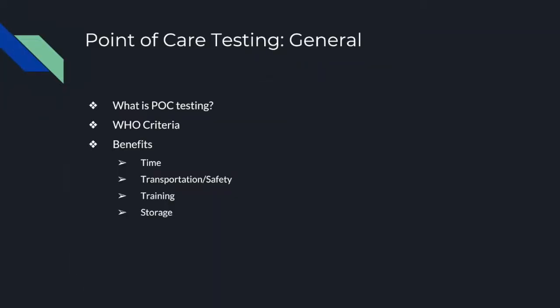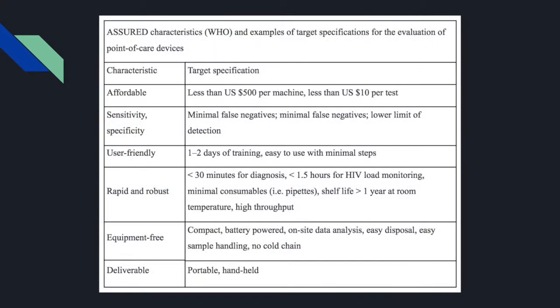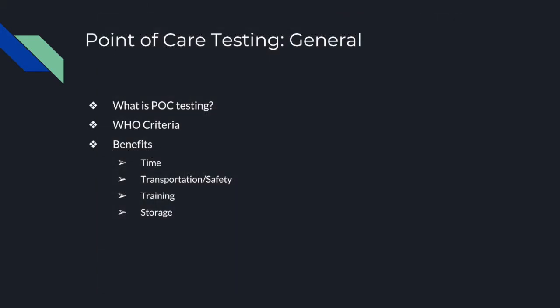Point-of-care testing is defined by the College of American Pathologists as tests designed to be used at or near the site where the patient is located that do not require permanent dedicated space and that are performed outside the physical facilities of the clinical laboratories. To be considered a point-of-care test, the World Health Organization requires tests to be affordable, sensitive, specific, user-friendly, rapid and robust, equipment-free, and deliverable. Point-of-care testing has many benefits, especially in developing nations.